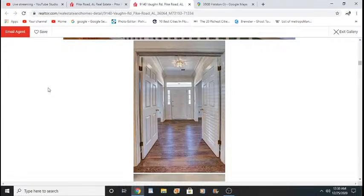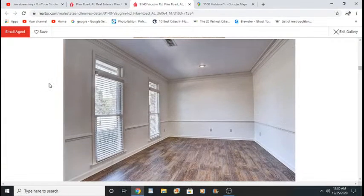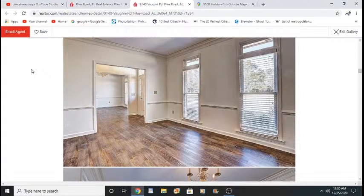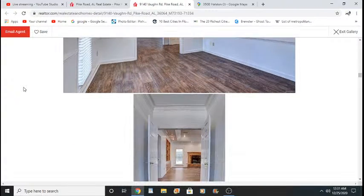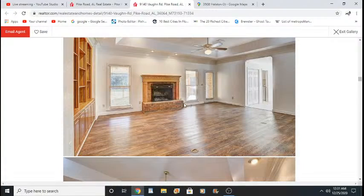Ooh, the interior. This looks nice. I like the floors. It's got really nice floors all throughout the whole house. The interior style is kind of okay. There's some trim and stuff. It's got a nice fireplace. That's cool. Again, they did really nice floors throughout the whole house. Lots of light coming into the house.